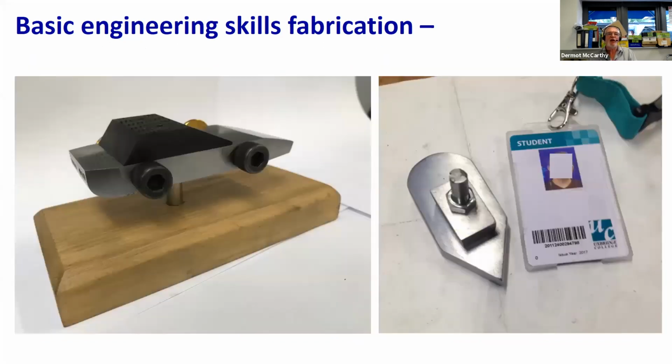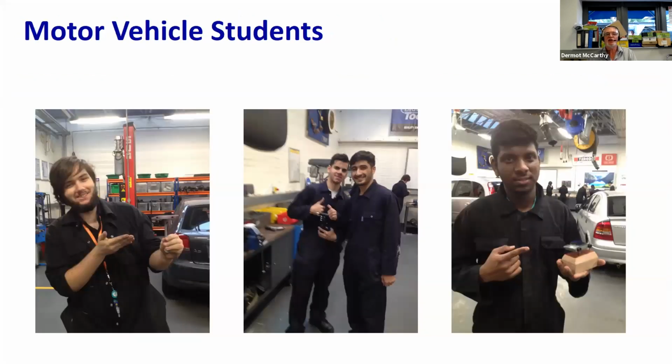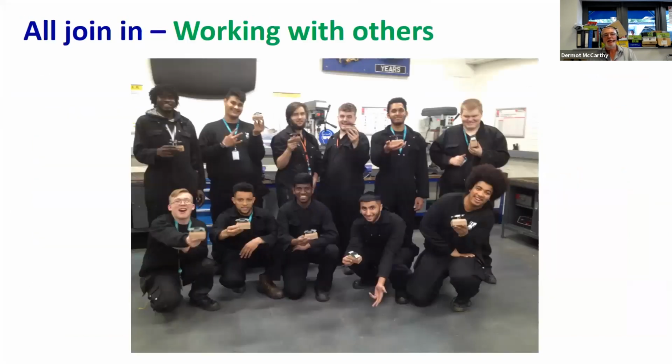You know, we might make it a bit of fun. They might make something during their fabrication. You see a picture of a sports car there. There's a sort of metal boat there. Whatever they make, it's not the object, it's the skills that they use, these transferable skills they use to actually make them. Okay, and you can see there's a few guys there. They've made a few bits and pieces, and they seem quite pleased with themselves. And an important part of it is working with others. Can they work together as a team?